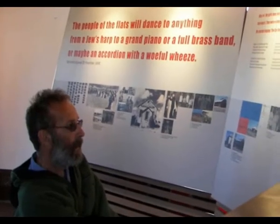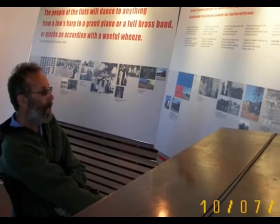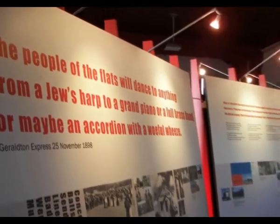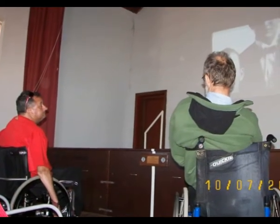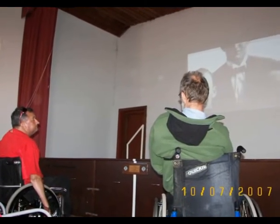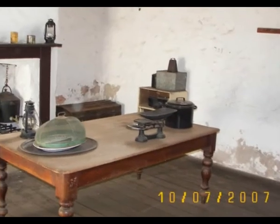St. Catherine's Hall has wheelchair access and a very large interpretive centre with information on social life in the region. St. Catherine's Hall was constructed in 1893 and had some interesting presentations. There's even quite a good audio-visual presentation with interviews of elderly residents. The interior of a cottage.